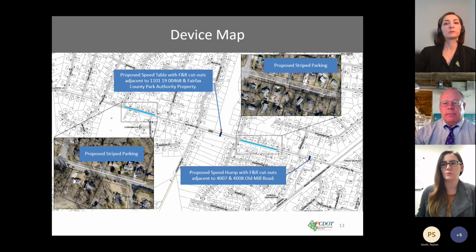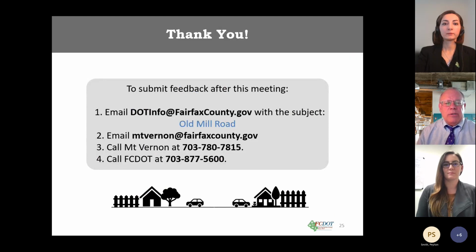Are there currently any questions or hands raised? We'll give it a couple more minutes to give time for others to write in, or if they have anything pop up. And Benoz, if you want to put up the contact page, if people do have questions following this meeting. Peyton, I hope you don't mind, but we included the email address for the Mount Vernon District Supervisor's Office, and I think that is your general phone number. We also have FCDOT's email address, and if people have questions following this meeting, they can send their questions to that email address and put in the subject line Old Mill Road, or they can call us at 703-877-5600 and ask to speak to somebody about the traffic calming project on Old Mill Road.